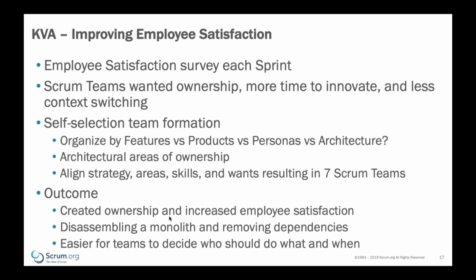I can't remember. For those of you who may be interested in a self-selection team workshop, Nic and his former colleague Valerie did a Scrum Pulse on this too. So it's something that you can log on to listen to about self-selection team formation and what that looked like.